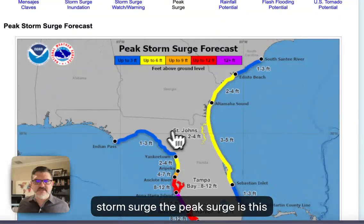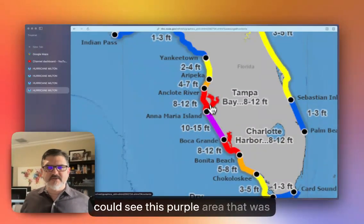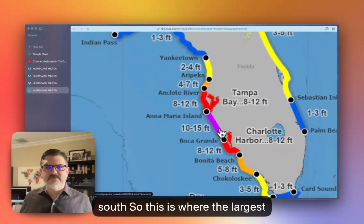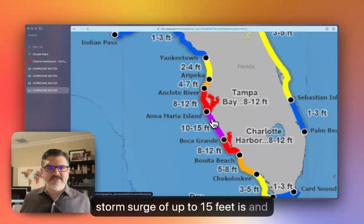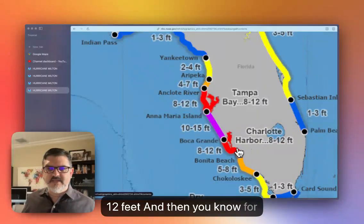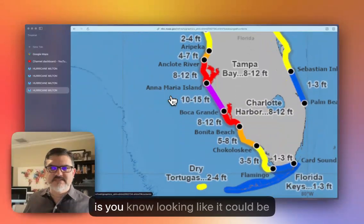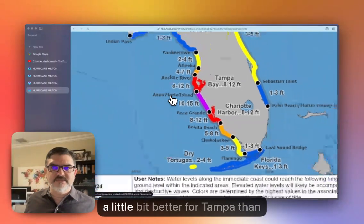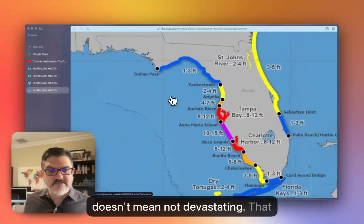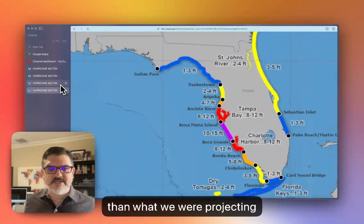So let's look at the peak storm surge. This map has changed slightly. You can see this purple area that was over Tampa Bay has now moved south. This is where the largest storm surge of up to 15 feet is, and for Tampa Bay they're projecting up to 12 feet, and for Bonita Beach, up to 12 feet. So this could be a little bit better for Tampa than what was originally thought. That doesn't mean not devastating. That just means maybe better than what we were projecting yesterday.